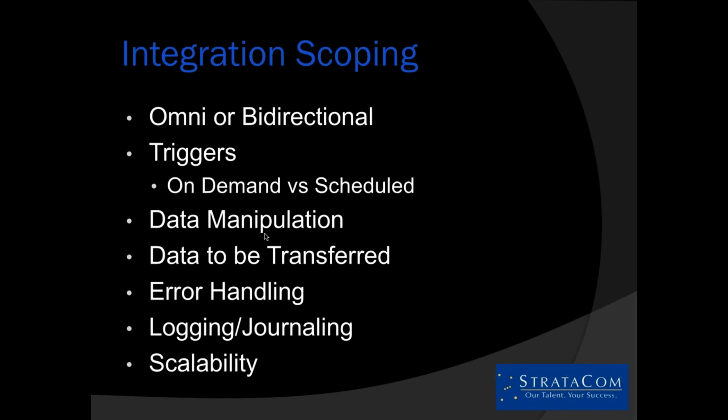Likewise, very similar to that is the data to be transferred. So what exactly is being transferred between the two systems? And that's obviously part of the scope, because we don't want to send over anything extra, but we don't want to have any deficiencies either.